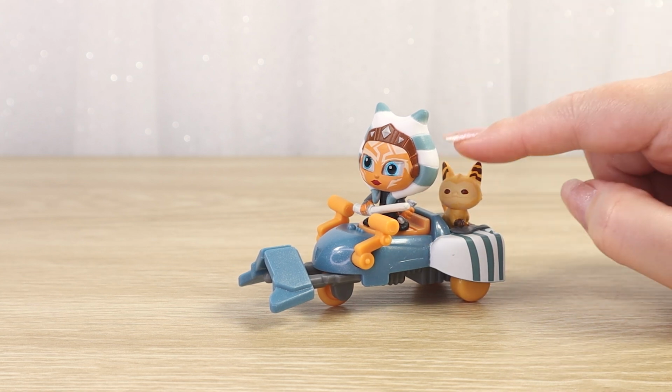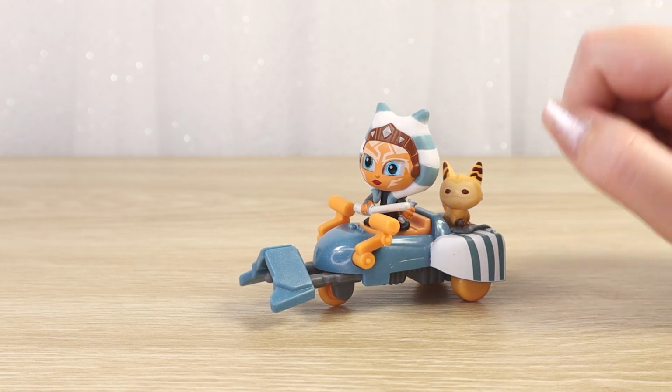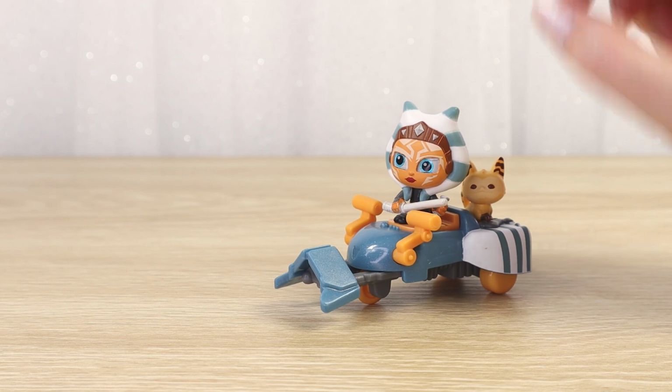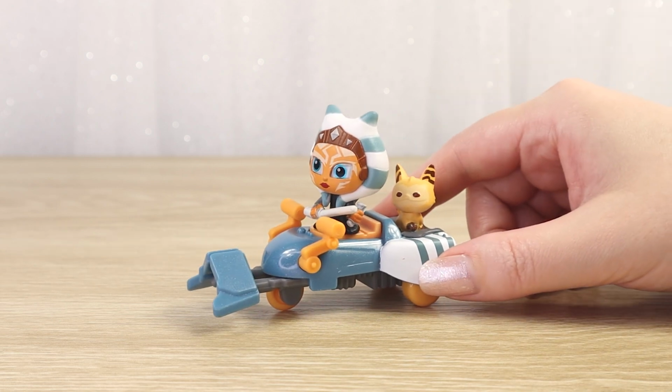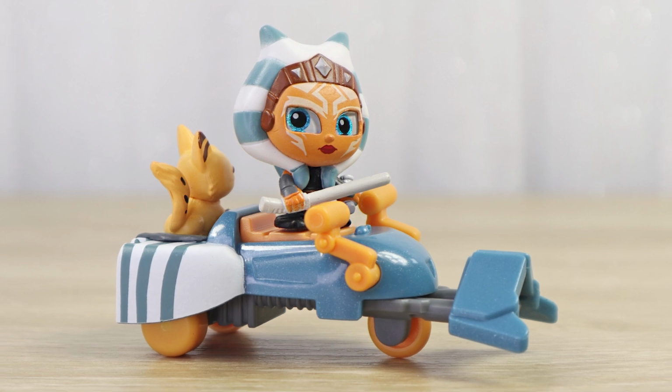I love the details. I like the fact that Ahsoka has a loth-cat. I'm a big fan of loth-cats as well, of Ahsoka, so I'm so happy to get this one. She's painted really nicely. The details are really there. It's really cute and she looks amazing on her little speeder here. Oh, this was so fun.